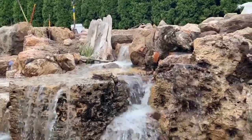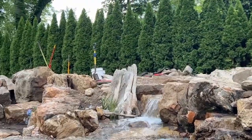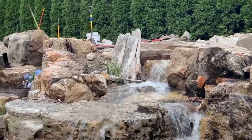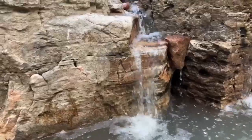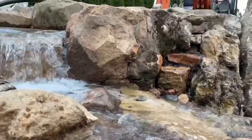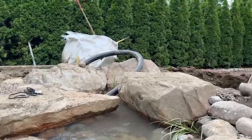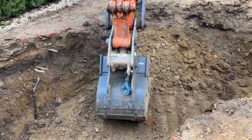You got the little secret fall up on top right here. We can get you in a little closer there in a second. And then everything just kind of cools up on the side. The start of the swim pond, like, oh my God.